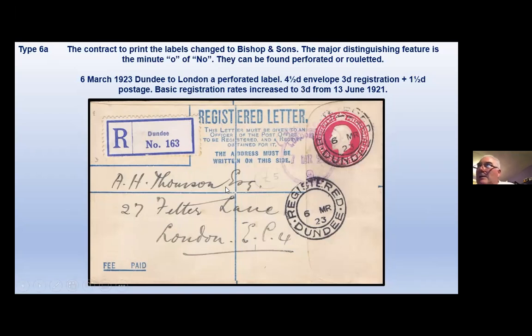Now, this one here is the fourpence halfpenny envelope, which is threepence registration plus penny postage, because the basic registration rates, etc., increased from the 13th of June 1921 at this point. So everything was starting to get a wee bit more expensive. And I just noticed I've left the price on that one there.